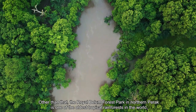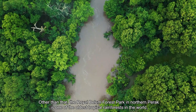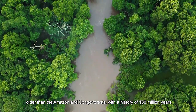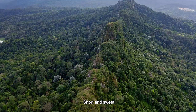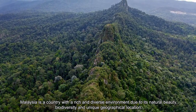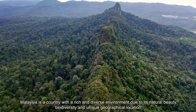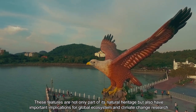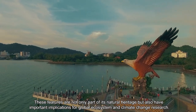Other than that, the Royal Belum Forest Park in northern Perak is one of the oldest tropical rainforests in the world, older than the Amazon and Congo forests, with a history of 130 million years. Short and sweet, Malaysia is a country with a rich and diverse environment due to its natural beauty, biodiversity, and unique geographical location. These features are not only part of its natural heritage, but also have important implications for global ecosystem and climate change research.